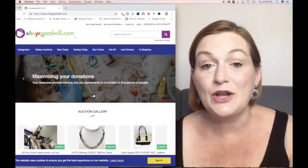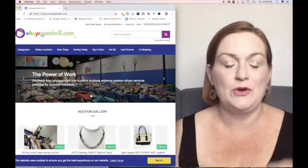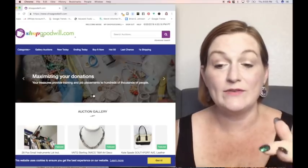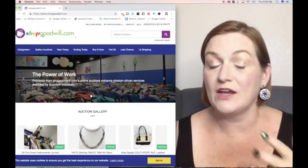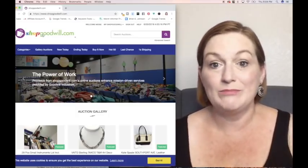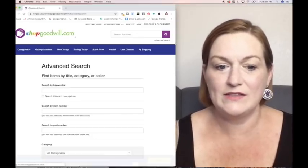Write it down in your notebook and have a list, or maybe you've got a document going on your computer. Have a list of Goodwill sites, because they do have different locations on the auction site, to go check their jewelry, or if let's say you're not using jewelry, their magazines, if you're buying magazines. So let's look at that in the advanced search.